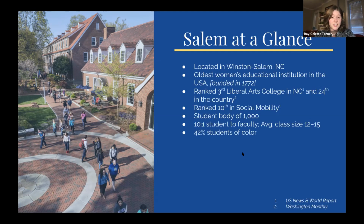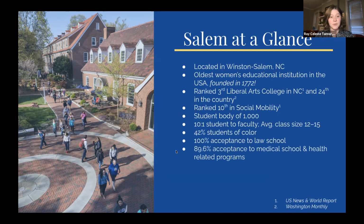About 42% of our students identify as women of color, and diversity is really important on campus. We also have a 100% acceptance rate into law school, as well as an 89.6% acceptance rate into medical school and health-related programs.